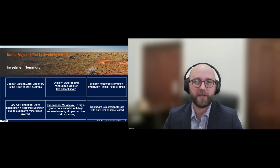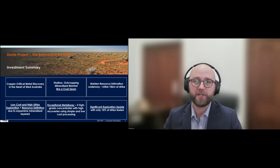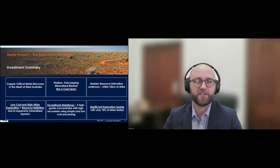And one of the beautiful things about these coal seam-like deposits is that once you hit them, you can trace them very, very easily over a large area. They're like a mineralized blanket. And so our ability to predict where the ore body is going to be is very high. For the 60 or 70 kilometers of strike that's outcropping on the project that we haven't drilled, we can have a relatively high level of conviction in those targets, because what sticks out of the ground typically extends for a very wide lateral distance beneath the surface.